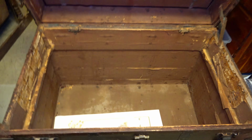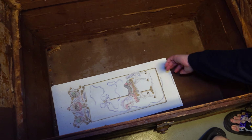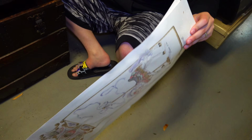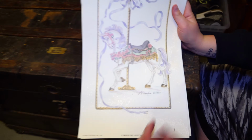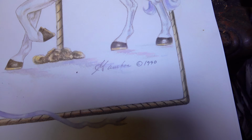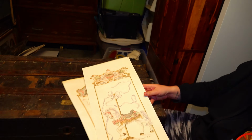Really? Well, what is that though? It looks like handwritten. It is something from 1990. Carousel Cottage from 1990. Whatever this is, it's 100 years newer than what this trunk is.